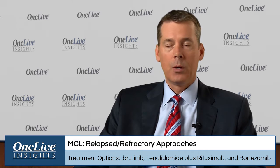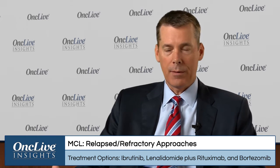Virtually every patient with mantle cell lymphoma will experience a recurrence at some point, and so it's important to have a variety of treatment options for recurrent mantle cell lymphoma. Probably the most attractive option right now would be ibrutinib therapy. This is the oral BTK inhibitor. Response rates north of 70% for recurrent mantle cell lymphoma, good tolerability, reasonably good durability to ibrutinib therapy in mantle cell lymphoma. So that's typically my regimen of choice for recurrent mantle cell lymphoma.